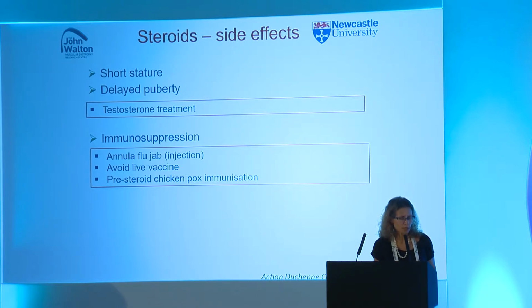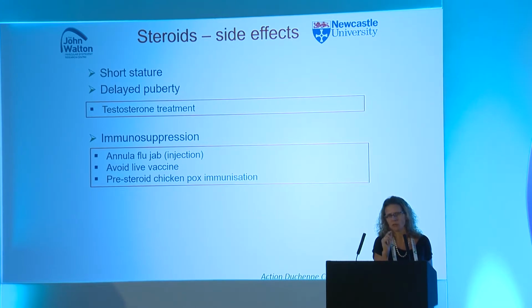Immunosuppression is not something that we really see, but just a couple of points. Everyone should receive the annual flu jab, but it has to be the injection. The nasal spray is a live vaccine and therefore puts them at risk. So it's one important point.